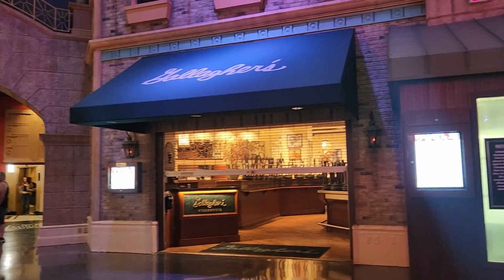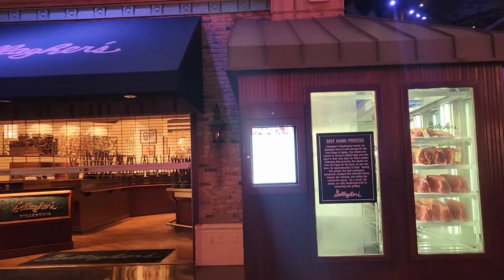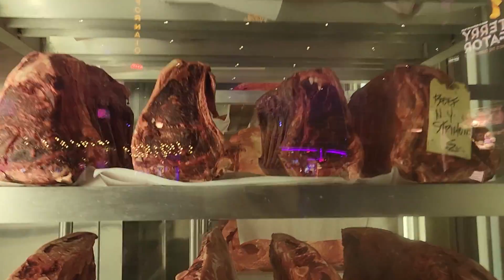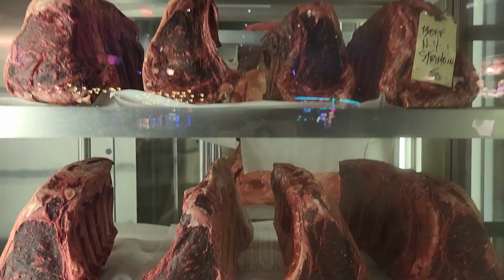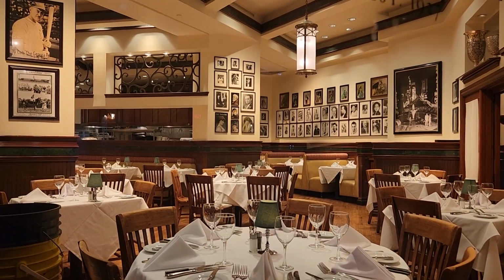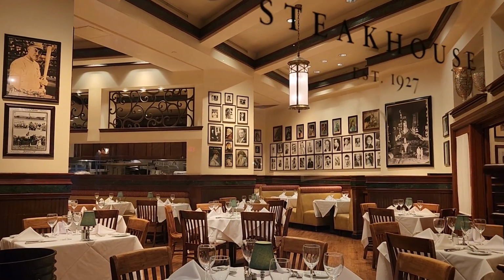All right. The New York Tower, and then right here, I believe it's called Gallagher's. And it looks like they have different kinds of steak. Oh yeah, it's definitely a steakhouse. Oh, wow. Are these real? They look fake, but I'm pretty sure this is real. I'm loving all of the old pictures on the wall. I don't know, this definitely makes me feel like I'm in New York. Even though that sign over there says Las Vegas.